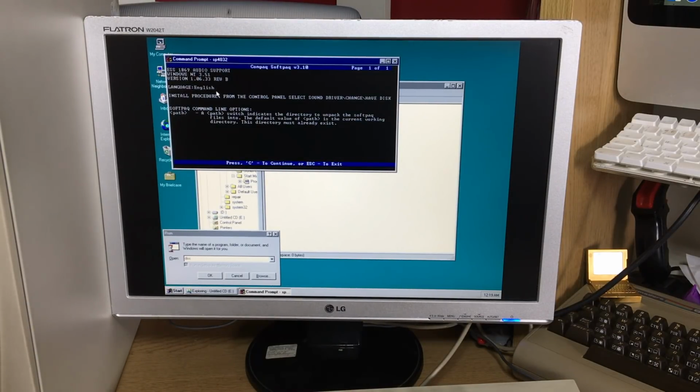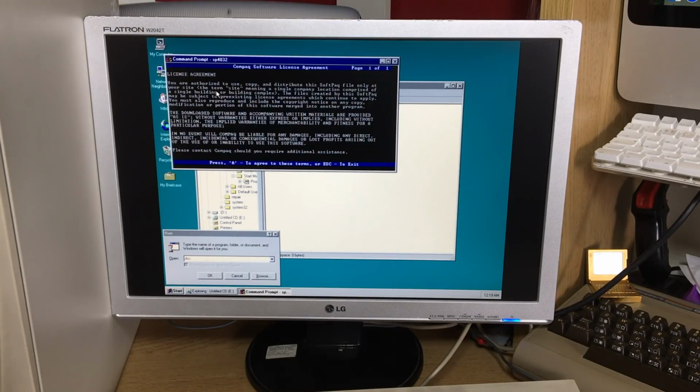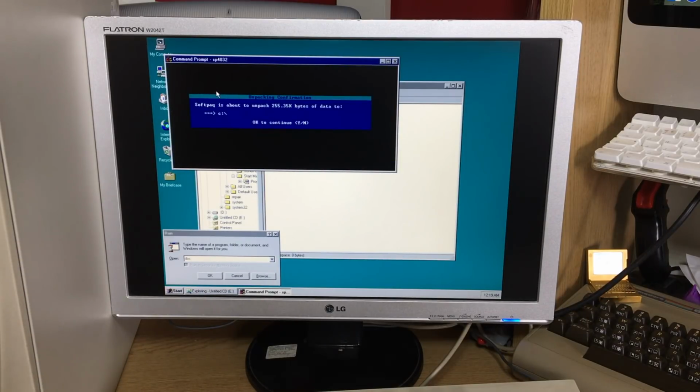Right, this is generic audio support, so it might work. Okay. Press C to continue. Agree. Compaq is about to unpack data to C. Okay to continue? Yes, of course it is. And it's done it. Right, no idea if that's done anything.